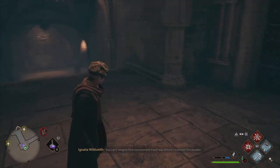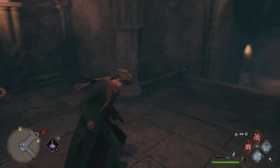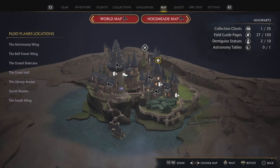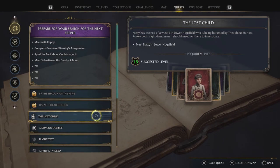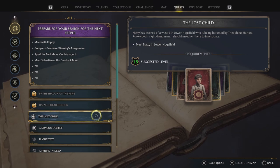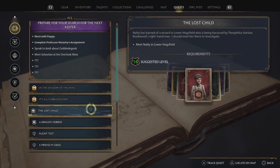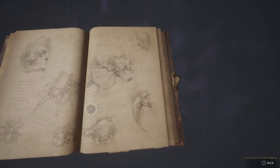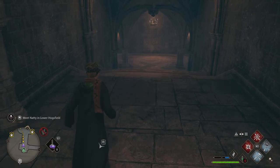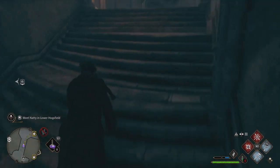You can't imagine how inconvenient travel was before I invented floo powder. Very cool. Let's have a check, see what we could do. The Lost Child. Natsai has learned of a wizard in Lower Hogsfield who has been harassed by Apuleius Harlow, Rookwood's right-hand man. Okay, so Natsai's got a problem with Rookwood's right-hand man, so let's go meet Natsai, and hopefully that should be enough for this episode, and then we can go and do the main quest next episode.